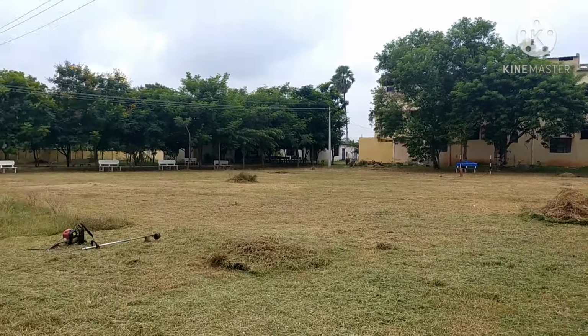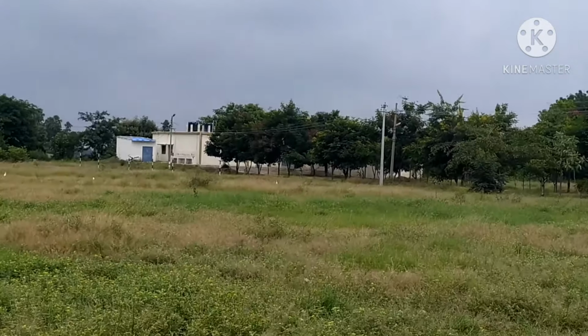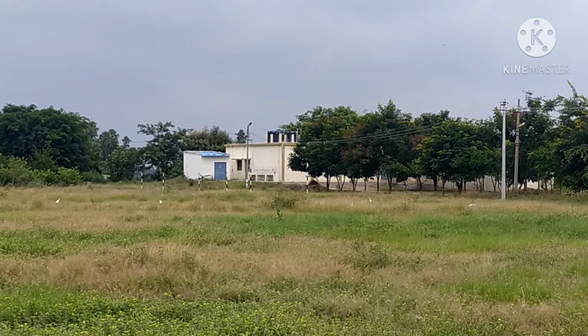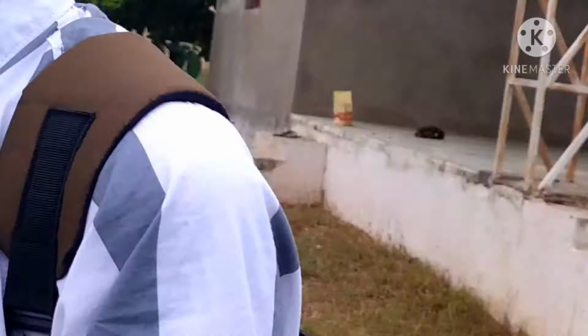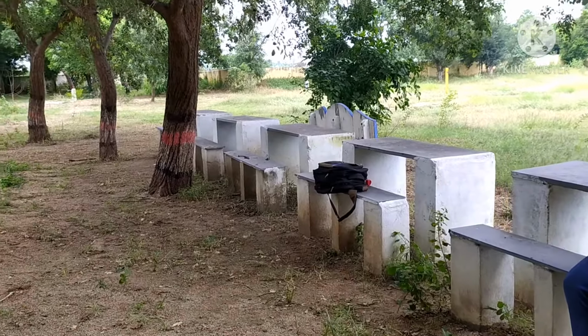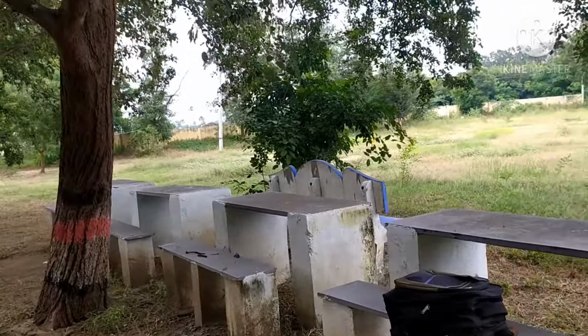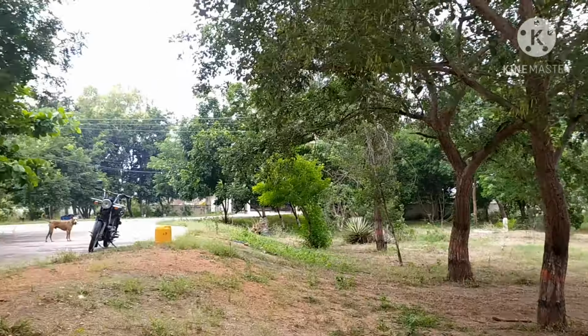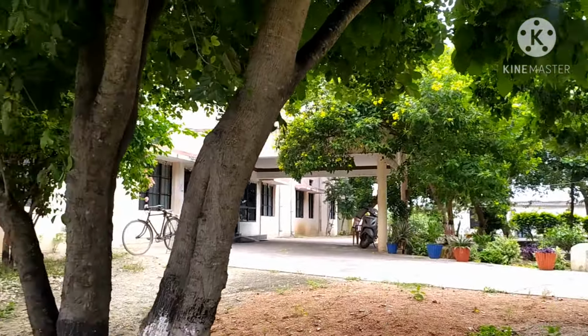This is all ground. You can see the ground. That far away, you can see the mess there. I will take a close picture of that. This is the PD room. Two rooms are there for PD. This is one, and one more is there. This place is for sitting when your parents come. Everywhere around the ground you have seats to sit.